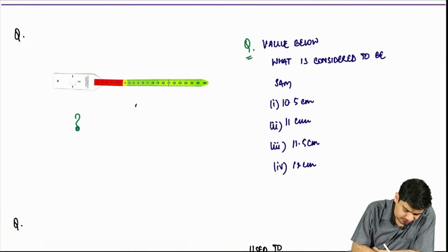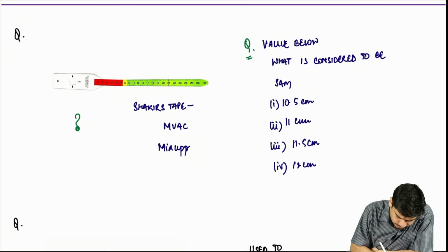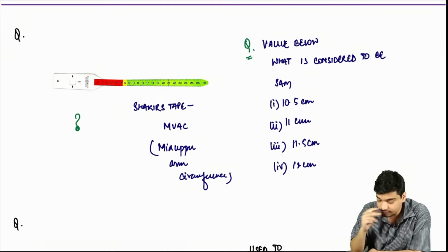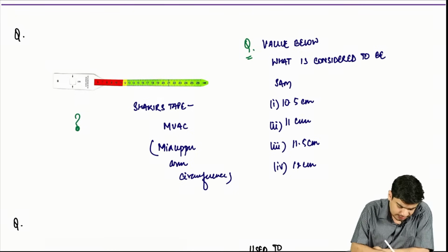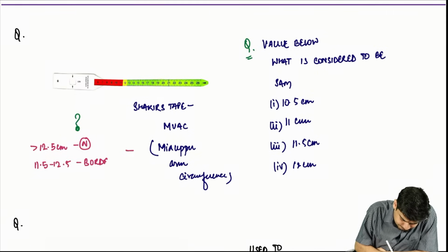This is an easy question. Obviously, this is a Shakir's tape, which is used to measure mid upper arm circumference. And we all know, as far as mid upper arm circumference is concerned, more than 12.5 centimeter is considered normal. 11.5 to 12.5 is considered borderline, while less than 11.5 centimeter is considered to be severe acute malnutrition.